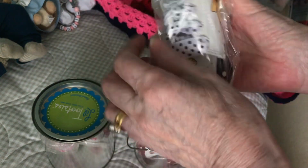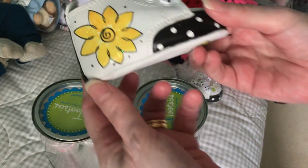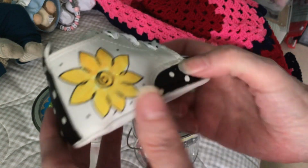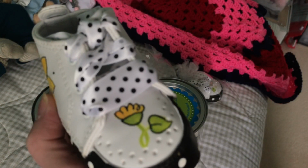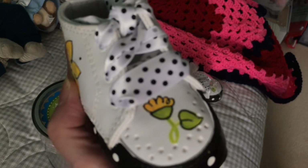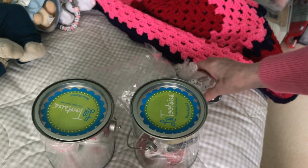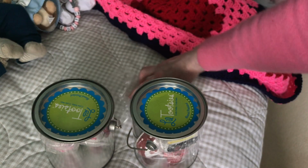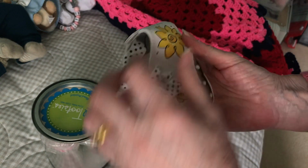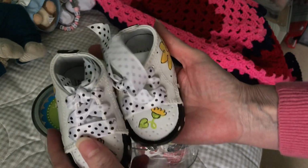Right, so this is the first pair that I got, and this has got sunflowers on. Look at that. Black and white spots. Well, it's black with white spots, and the ribbon is white with black spots. It's got a little sunflower bud on the front of the shoe, and a big sunflower at either side. Aren't they just so adorable? I love them. I'm so excited to get them. I didn't think we could get them in the UK, so I'm doubly excited. So there we go. I've got that pair. The sunflowers.